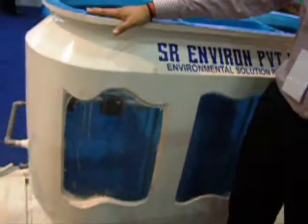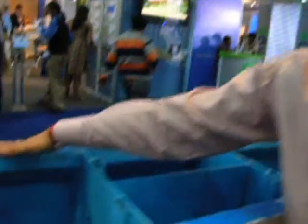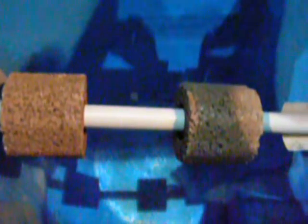This is a mini sewage treatment plant. It treats 1,000 liters of water per day. First of all, we are seeing the first chamber, which is Eco-Bio block chamber 1. The Eco-Bio block is fixed inside. So what does this Eco-Bio block do? It is made up of volcanic rocks. What happens is it emits bacteria and it takes care of the BOD and COD in the first chamber.